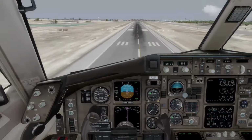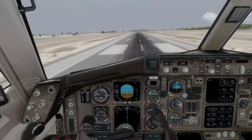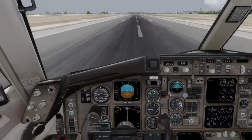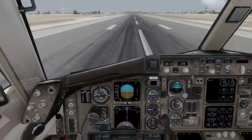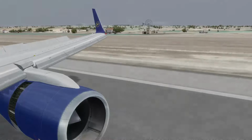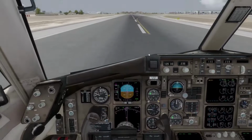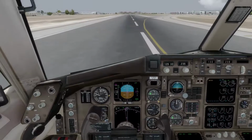50, 40, 30, flare. 20, 10. We're down. Reverse. Reverse green, decel. Vacate right here. Cancel brakes. Cancel the brakes, sorry. Or manual brakes and cancel reverse.